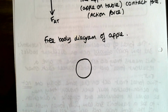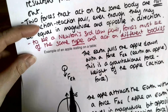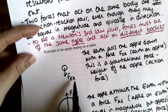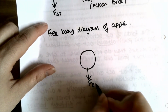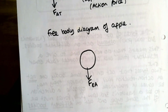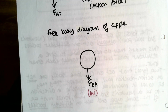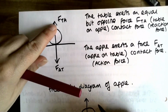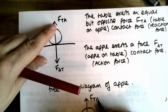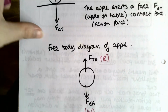The first one, if we go back here, we had the gravitational force of the earth on the apple, which was its weight, acting down the way. So the force of the earth on the apple, now we call that its weight. And then we had from up here the force of the table on the apple, and we call that the normal reaction force. Oops, sorry.